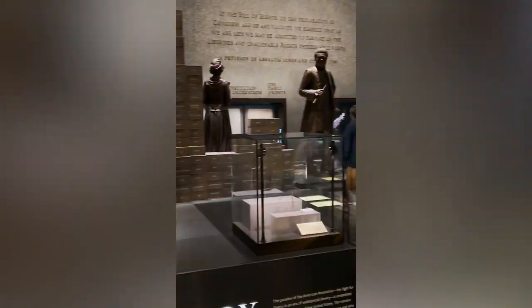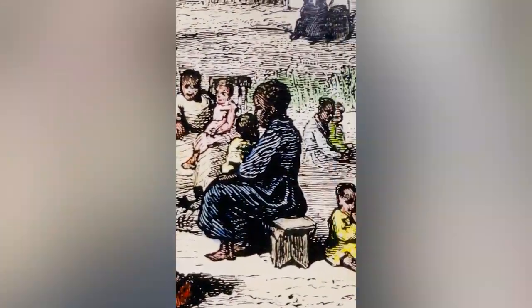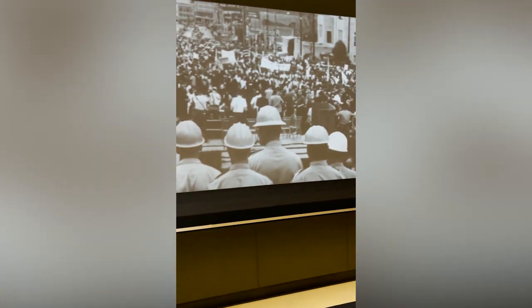So we went in and started from the top floor all the way to the main level and then went down. You can't see it in one day. It's not possible. But if you are ambitious, you want to spend a couple of hours, it's absolutely an experience. And just overall, seeing how much effort and how much thought was actually put into the museum.